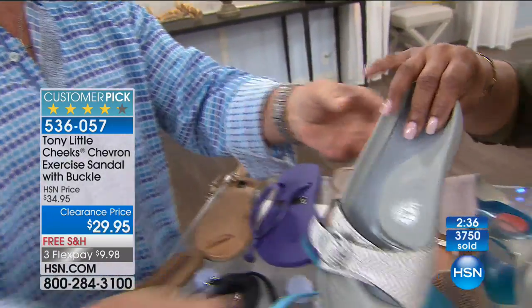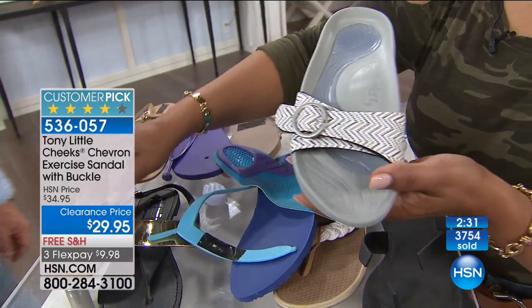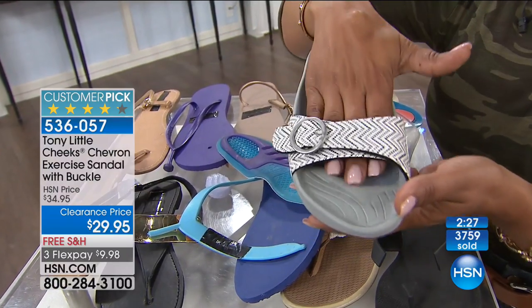Here's the other thing. A lot of ladies don't like the one piece, the thong style sandal. No, they don't. That's why I built it as a slide. Yeah. And so it's just a slip on and go. And I think if you're one of those ladies, you're gonna enjoy this.